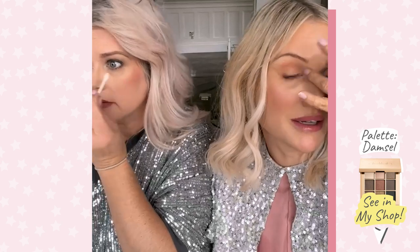But also, do you remember before? I'm going to put a little bit around the tear duct area there. Pat in with your ring finger. This is my new favourite tip. Yeah, it just really opens the eye. Can you see? Just very, very subtle. Lovely, just a little open. Nice, isn't it? See? Oh, that looks really nice.